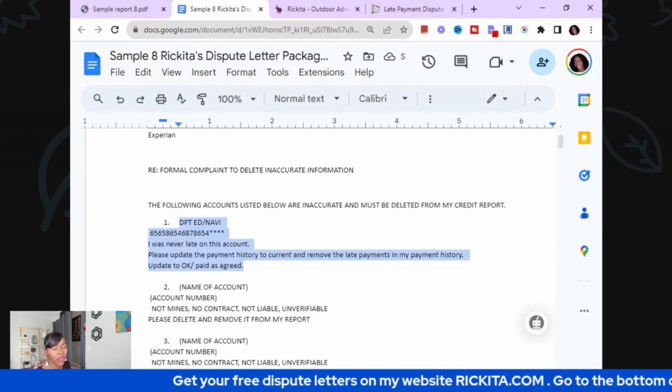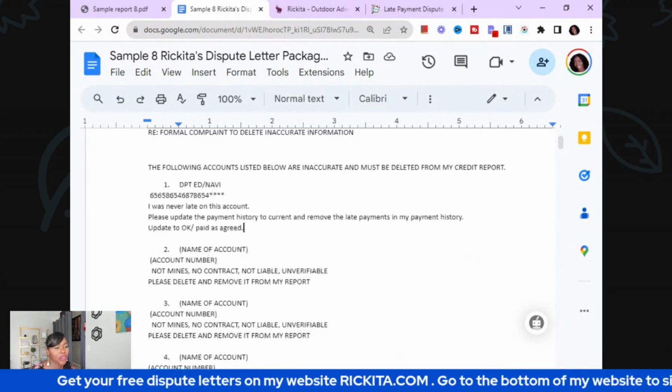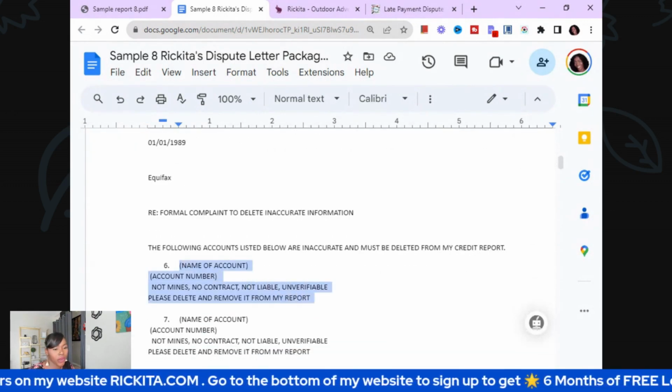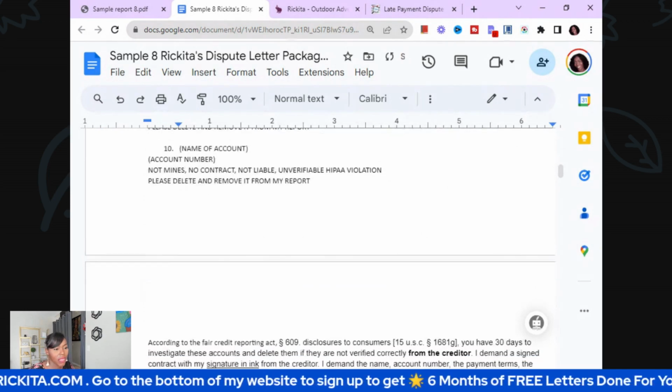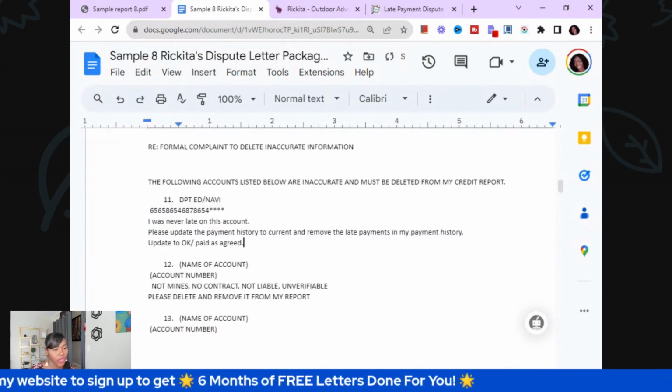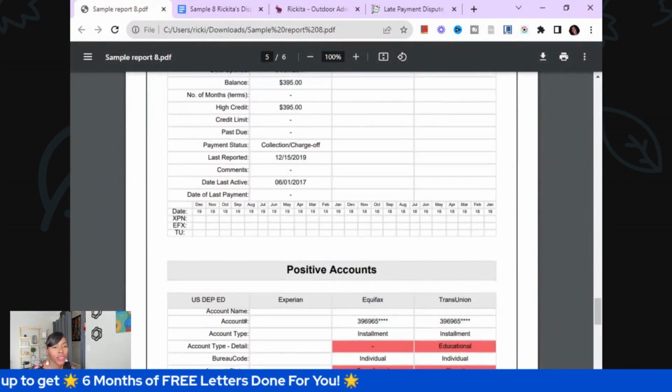Now this late payment was on all 3 credit bureaus, so we want to copy this right here and put it on our other letters. So we're going to put this one on our Equifax, and we're going to put this on our TransUnion too. Okay, so our first 3 accounts are done.